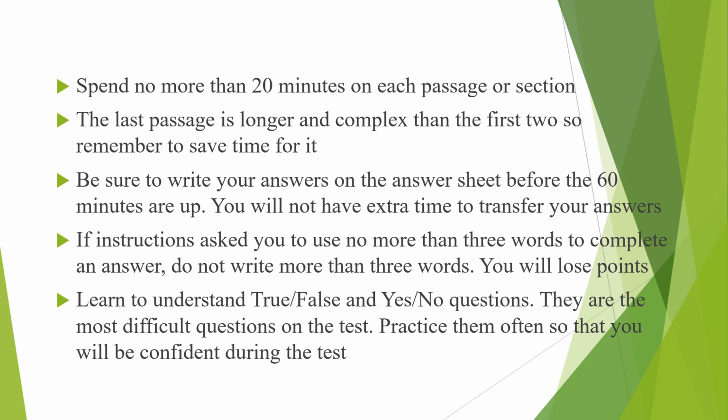If the instructions ask you to use no more than 3 words to complete an answer, do not write more than 3 words. You will lose points if you do not follow the instructions. Learn to understand true, false, and yes or no questions. They are the most difficult questions on the test. Practice them often so that you will be confident during the test.